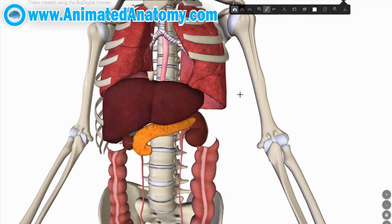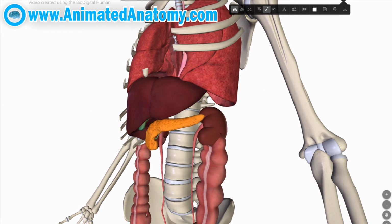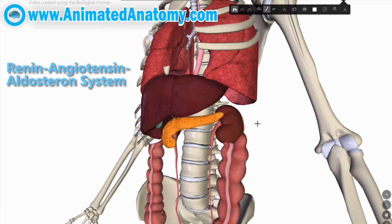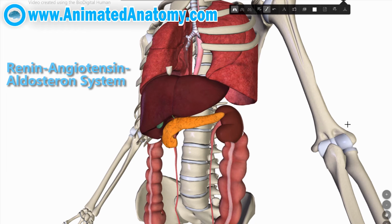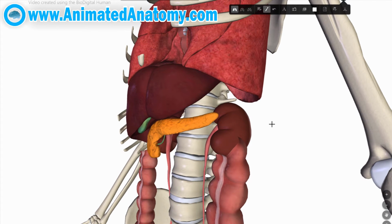So now let's first explain the glands and what hormones are produced, and then we're going to talk about how they work together. More precisely, how they work in the renin-angiotensin-aldosterone system. So I'll just now quickly go through some hormones, and let's start with kidney.